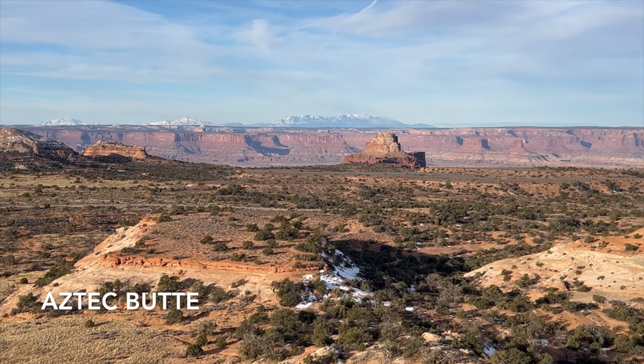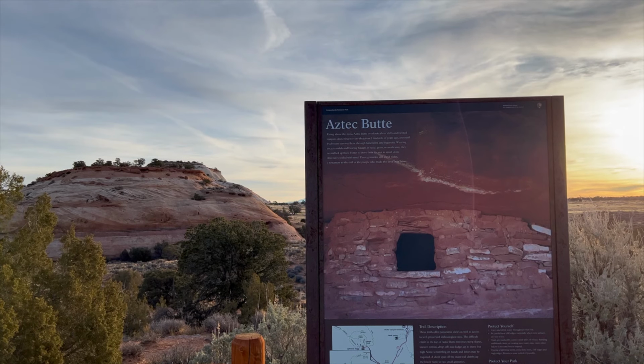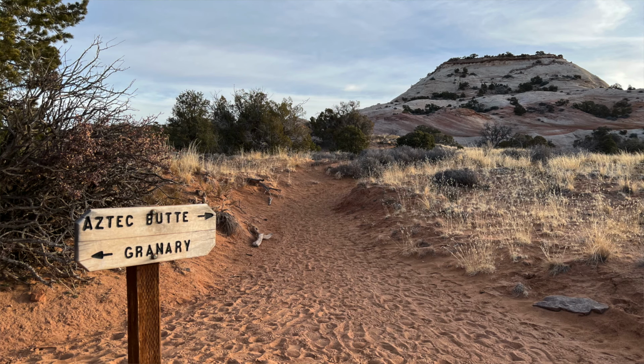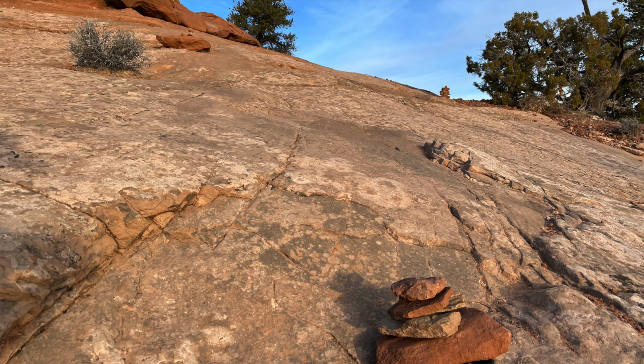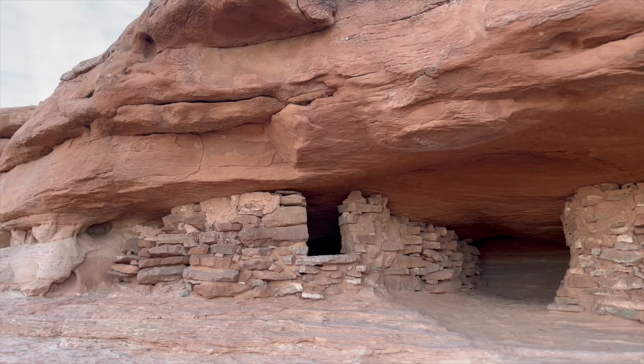Okay, up next is Aztec Butte. This is my favorite hike in the Island in the Sky District. It's not all that long. It's about 1.5 miles or 2. And it actually takes you to 2 different buttes. So there's a lower butte that you go to, and when you scramble up on that one, you'll get to these interesting Indian ruins. These are granaries that they used.